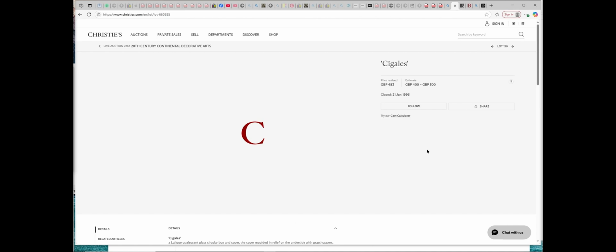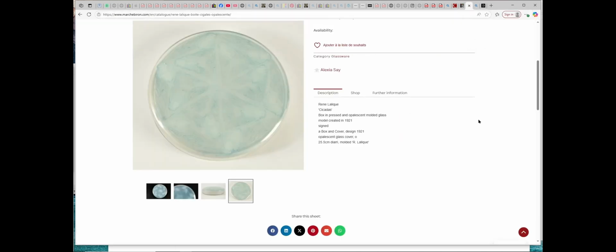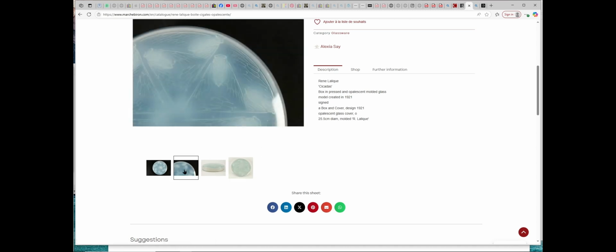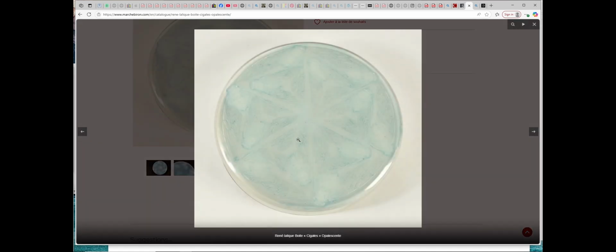This one sold quite a while ago, in 1996, for £400 to £500. There are other ones that have sold, but nobody's given me any prices, excuse my French. So this is a different style. It's the same pattern, but the glass is more, look at this. You can see the glass is less transparent, and I think, if you look here, on some of them they rubbed blue dye or something onto the surface. And if I can make that bigger, yeah, you can see it there.